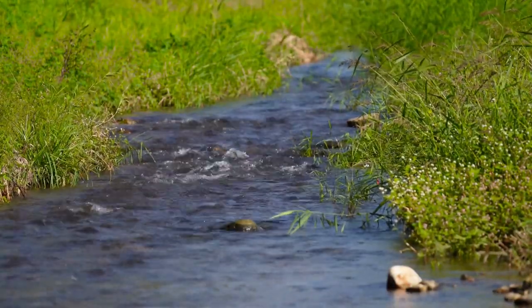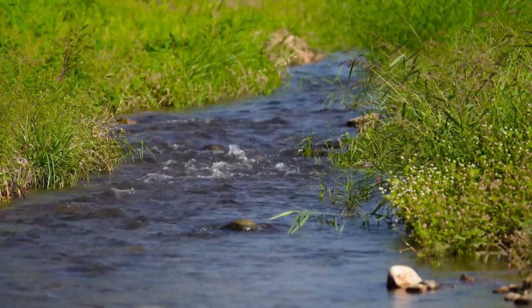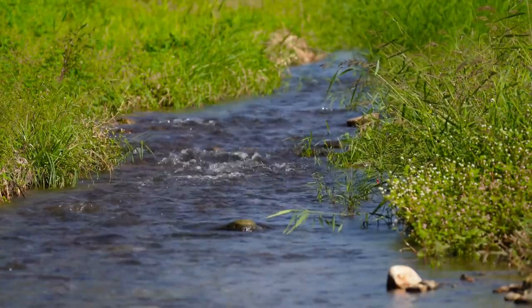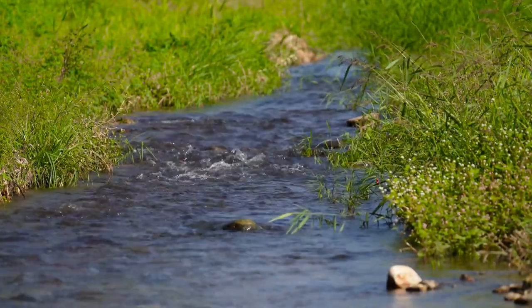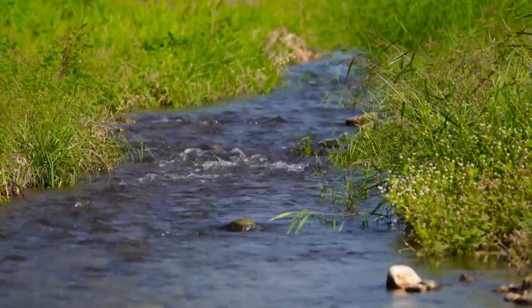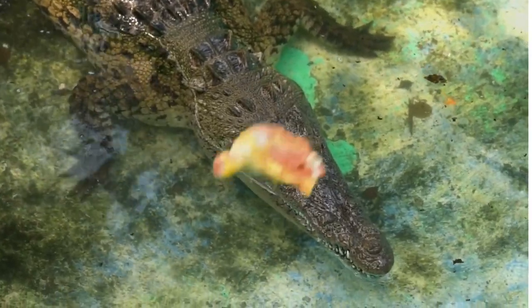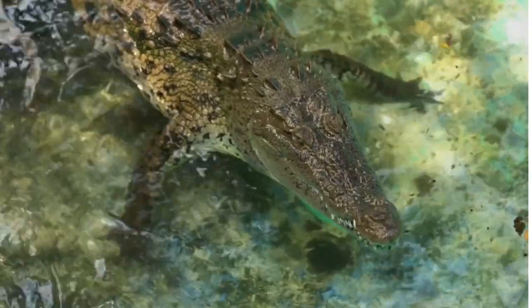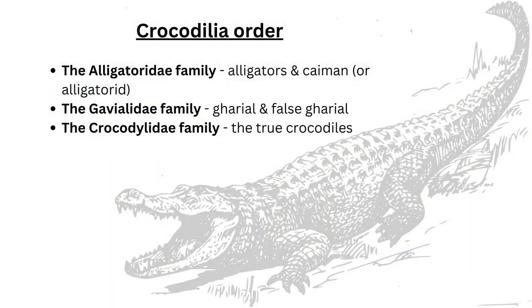There are different types of crocodiles, with true crocodiles being those that belong to the Crocodilidae family in the Crocodylia order. The Crocodylia order consists largely of predatory semi-aquatic reptiles that belong to three families. The first is the Alligatoridae family, which consists of alligators and caiman. The second is the Gavialidae family, which consists of the gharials.